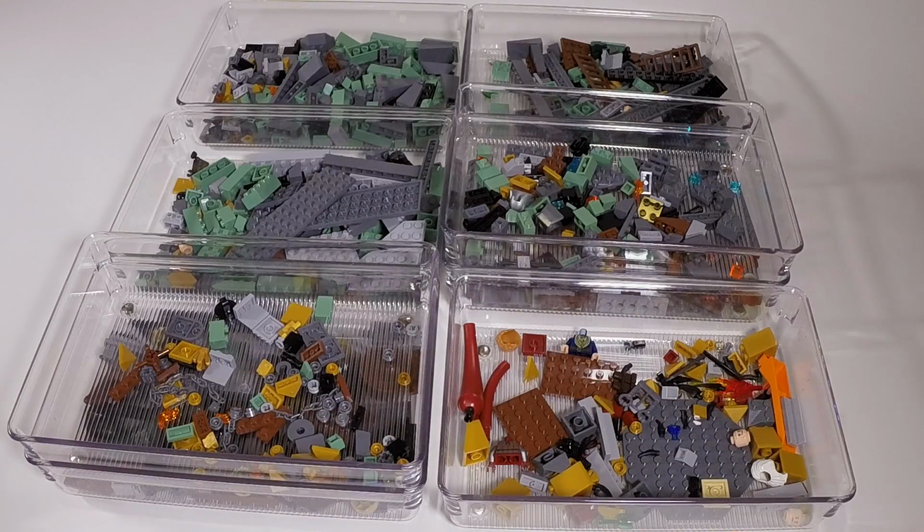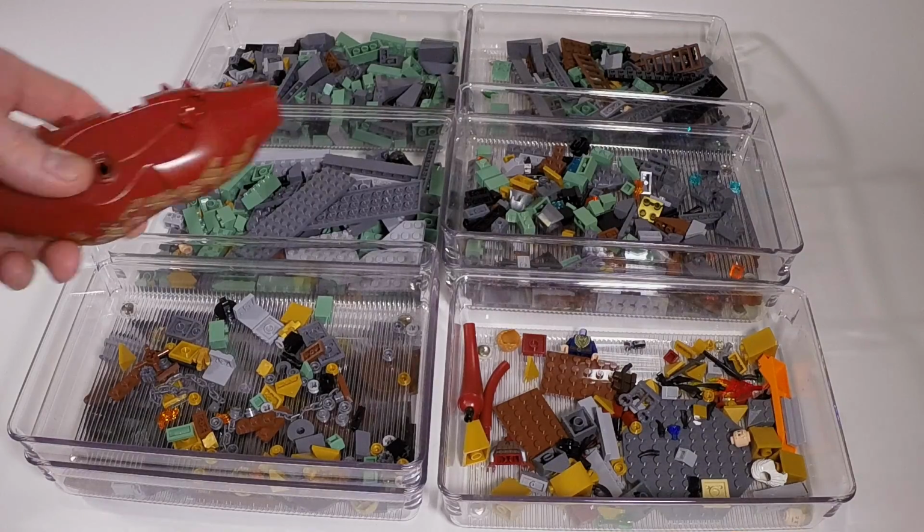Okay, so here are the 6 bags of parts. Before we look at each bag, I'm going to take a quick look at the Smaug pieces.